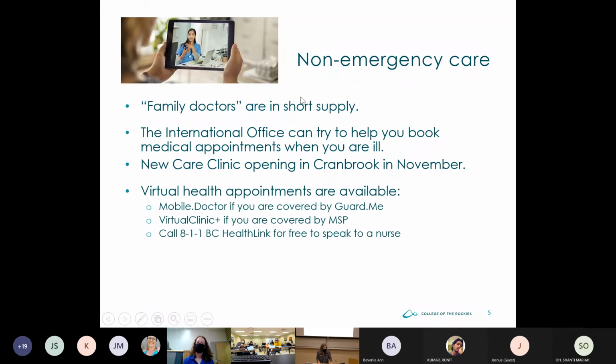Virtual health appointments are available to all of our students who are on GuardMe. You can access Mobile Doctor. The links are available through our online orientation or through GuardMe. Mobile Doctor and the virtual clinic, which is the same thing offered when you have MSP, the provincial plan, you can access that.